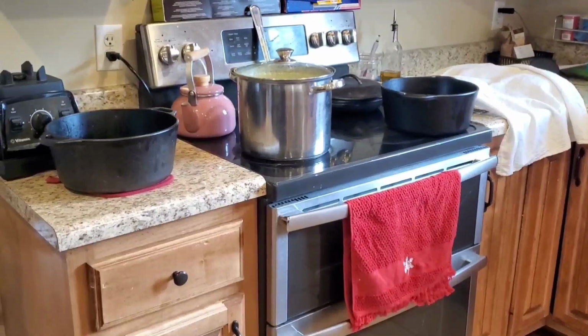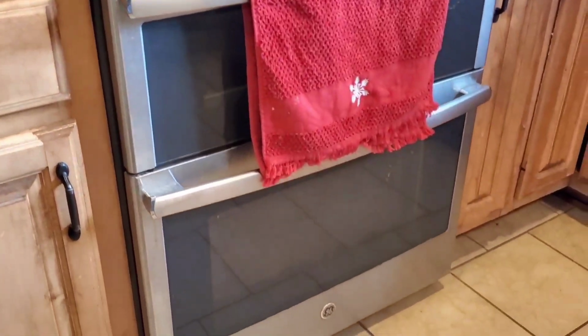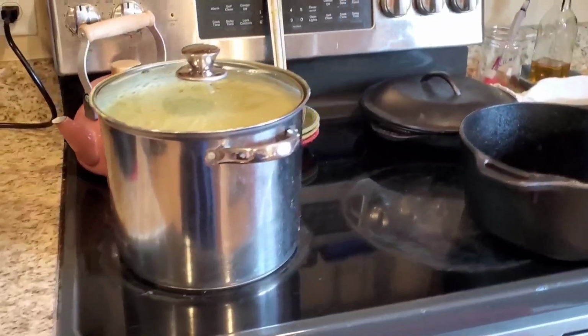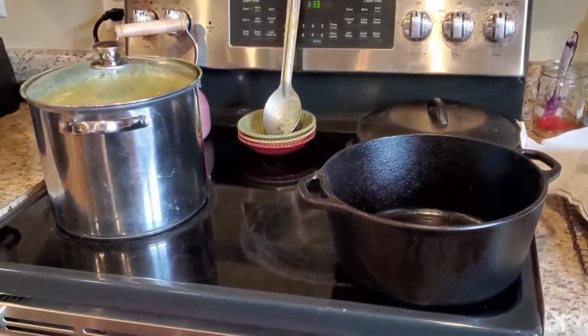Number 3 would be your cooking range, and we have an electric range for all of our cooking and baking needs. And I do prepare all of our meals from scratch here, so I'm cooking a lot. And when possible in the winter, I do also use the wood cook stove.